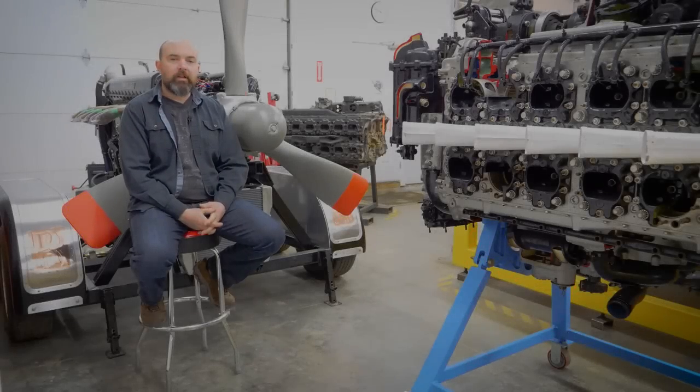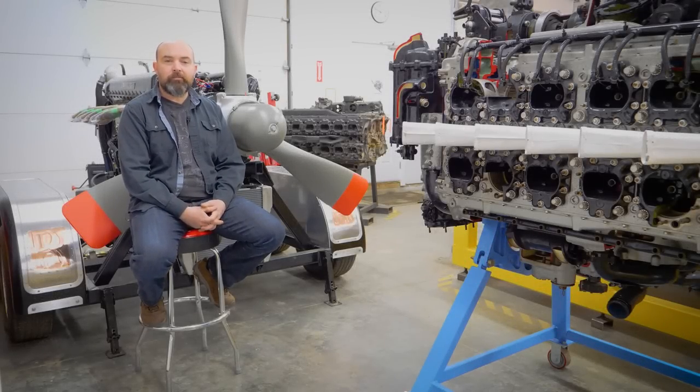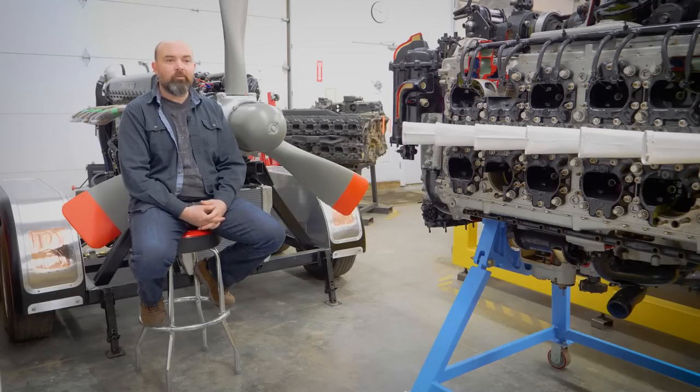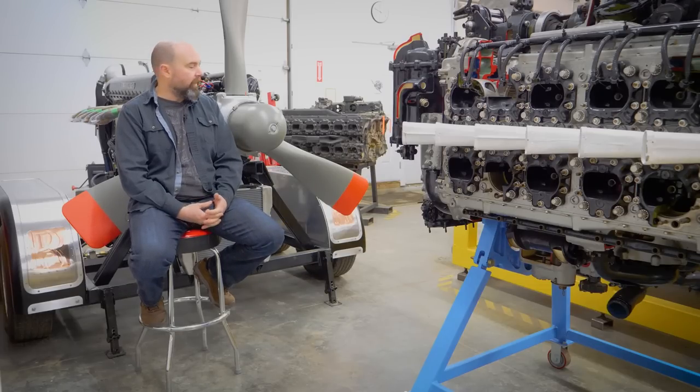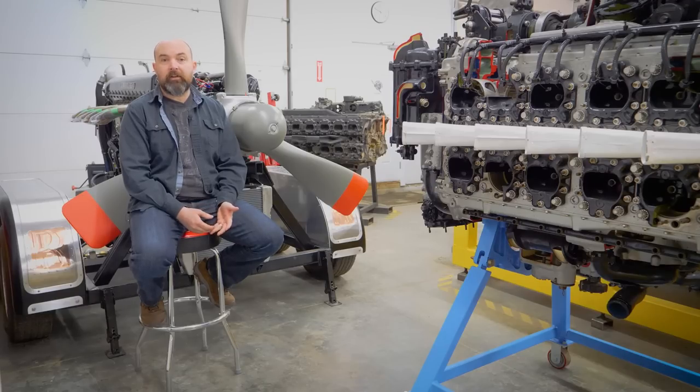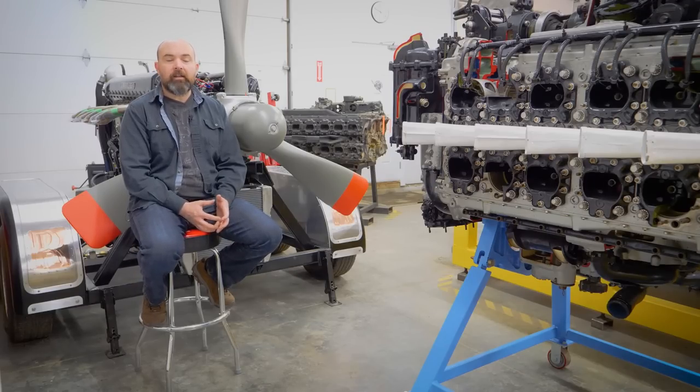Rolls-Royce Merlin 3, serial number 7757, was built June 21st, 1939, so it's a pre-war built Rolls-Royce Merlin, and it is indeed the variant that would have been used in the Fairey Battle, the Hawker Hurricane, and the Spitfire during the time frame of the Battle of Britain.